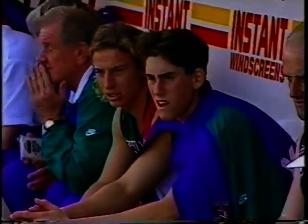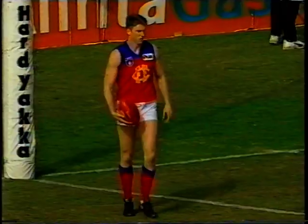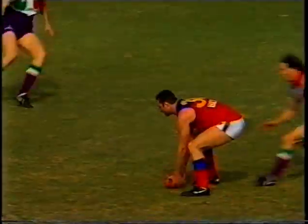As we look on with the Fremantle bench there, young McManus and Jeff White, the youngster from Victoria, drafted first last year. Just getting his first taste of league football. Paxman kicks in, finds Manson. He has to stand and wait, Manson. He's under enormous pressure now. The Fremantle players converge on him.